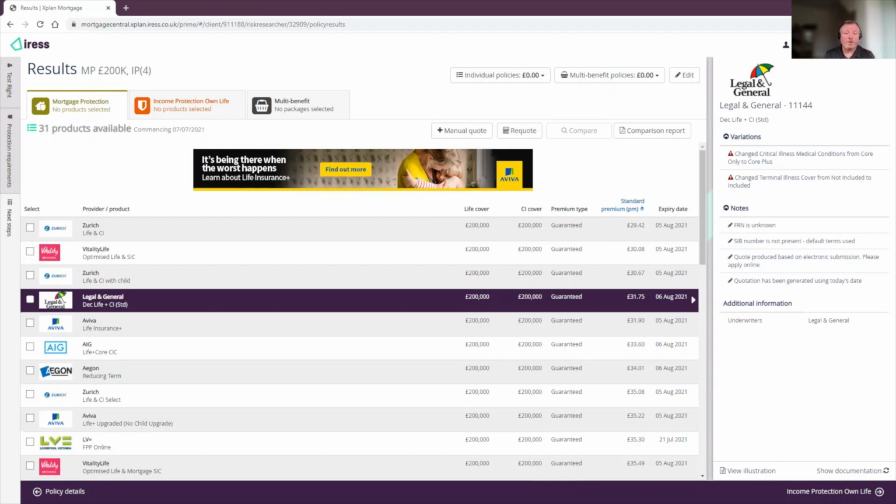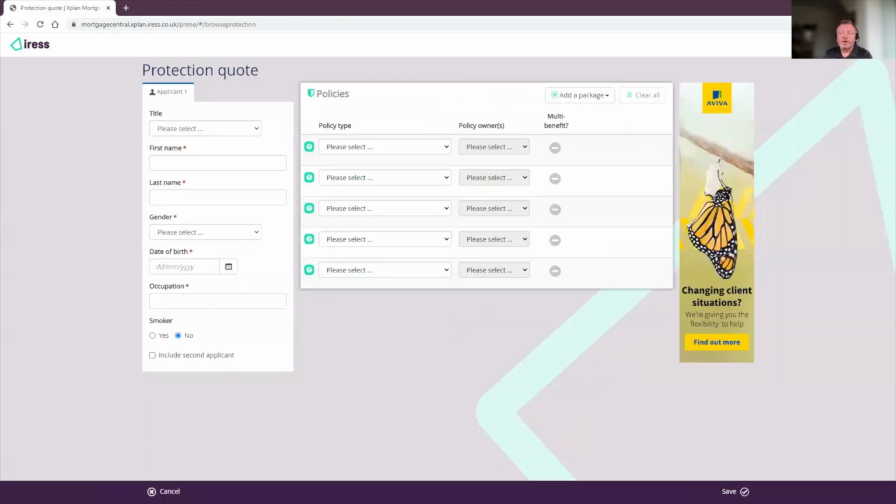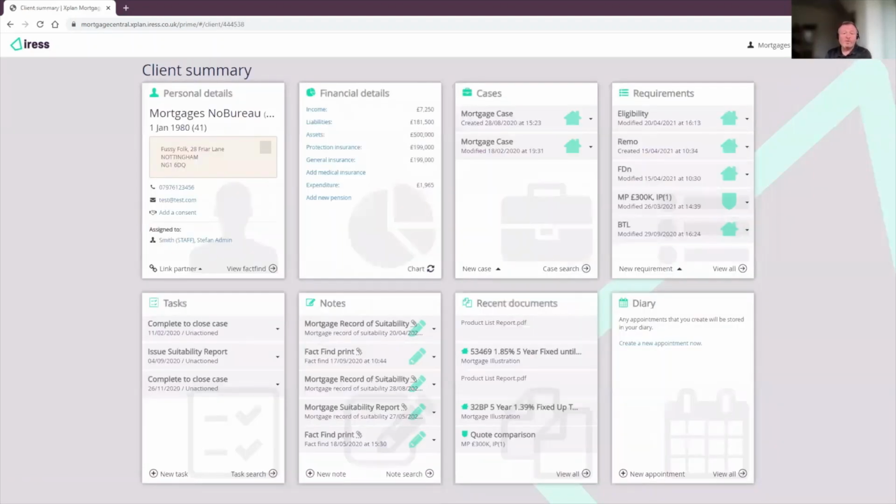It has protection quoting built in, so you can quote protection at the same time as your mortgage source to start that conversation. Or you can even run a standalone quote, or even a quote for an existing client without having to re-enter their details. It has a client database to store all of your customer information and data. And it also has a task, diary, and case management system built in to control all of your clients' information.